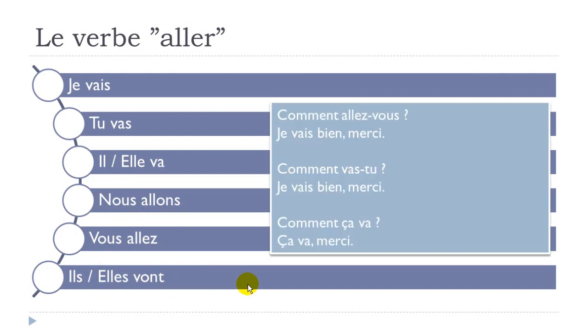Alright? And then, just a few examples, just to show you how useful this aller verb can be, because we tend to use this aller verb when you want to ask if someone is doing fine. So the first question, how do you do in French, is comment, so how, comment allez-vous? And then same thing here, a little link between the two. Comment allez-vous? Comment allez-vous?